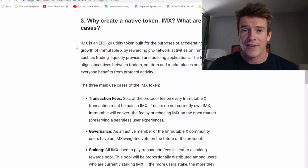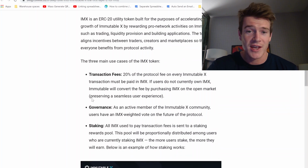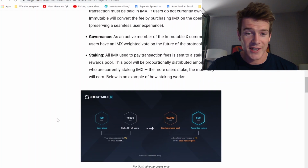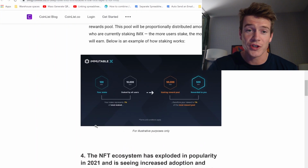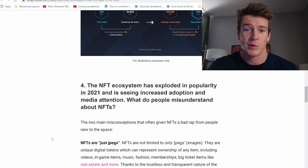Now, they also have a native token, IMX. It is an ERC-20 utility token. It's built for the purpose of accelerating the growth of Immutable X. There's different ways that it's set up. It's got some good tokenomics with how it provides liquidity and helps build applications. There's some transaction fees on certain things when you're launching, but if you're holding IMX and staking it, then you can be rewarded back. There's going to be governance and, like I said, staking. So there's good tokenomics behind the native token of Immutable X as well.